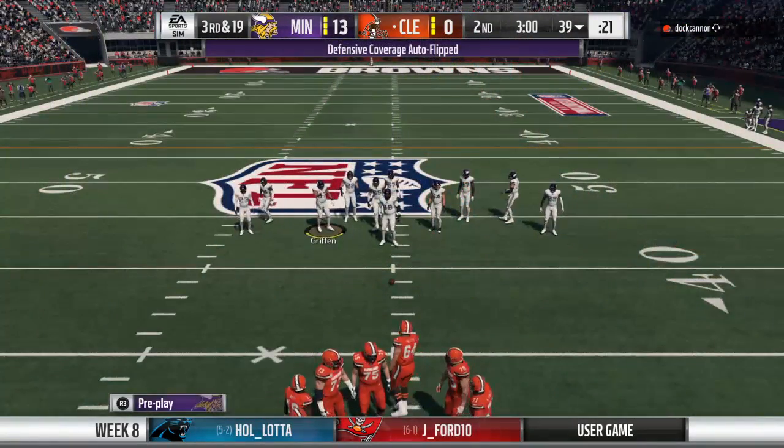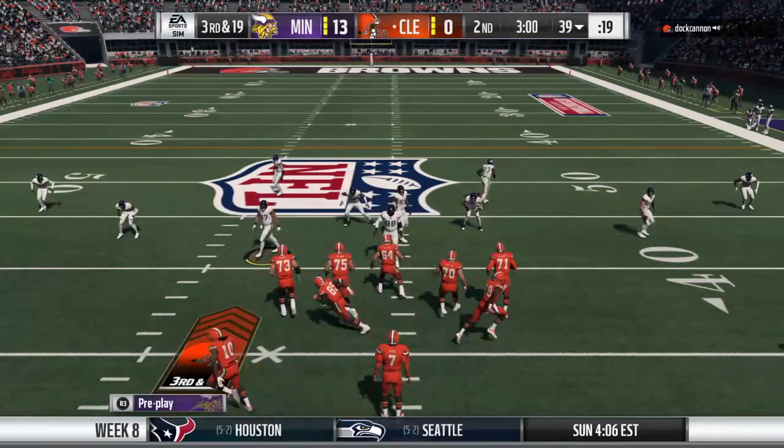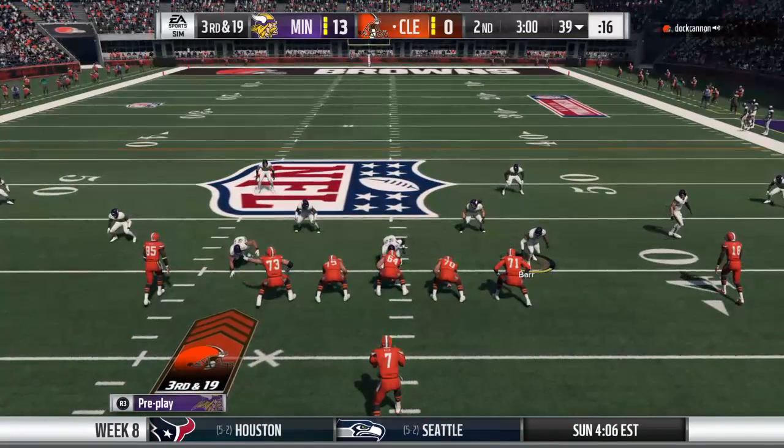The Browns on 3rd down. Not good. 0 for 4 thus far. This will be 3rd and 19.